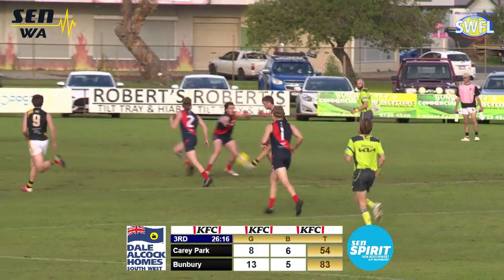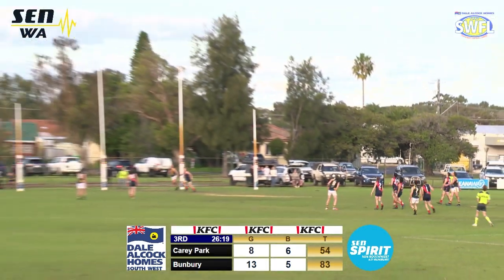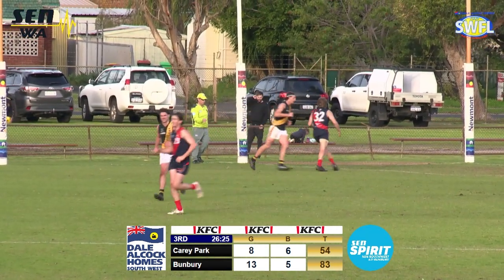Is it Gilchrist? No, it's Creasy in space. It comes over there to Heisman. Heisman has a snap-on goal from 40. He's just pushed it across the face of the goal for a minor score.